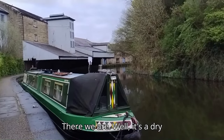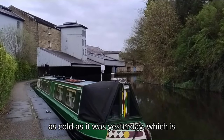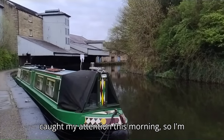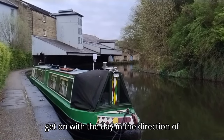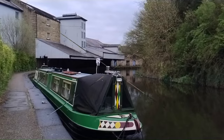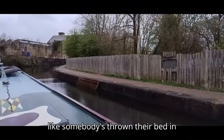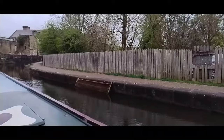There we are. Well, it's a dry day so far. Gonna head off. It's not as cold as it was yesterday, which is good. There's nothing in the news that's caught my attention this morning, so I'm not gonna whinge about anything. Just get on with the day in the direction of Wigan. Well, I've only gone 50 yards and it looks like somebody's thrown their bed in the canal already.